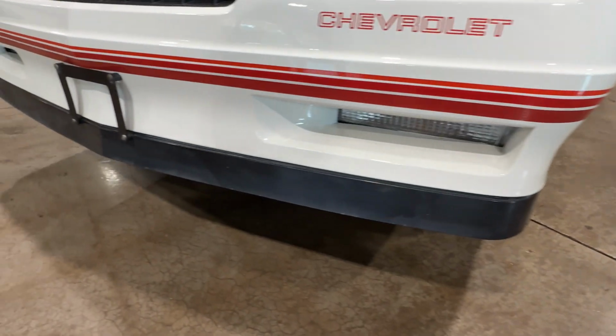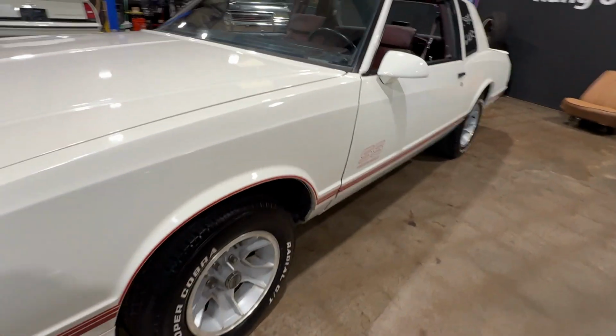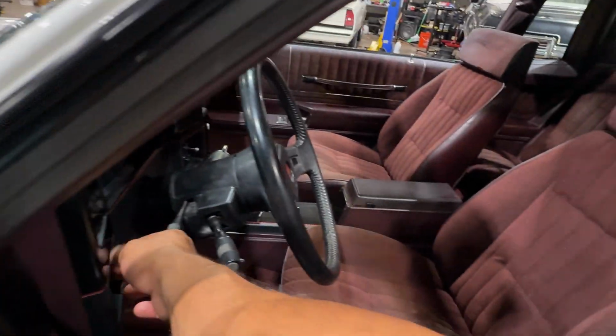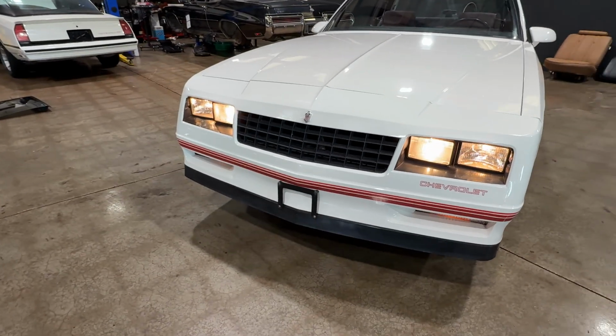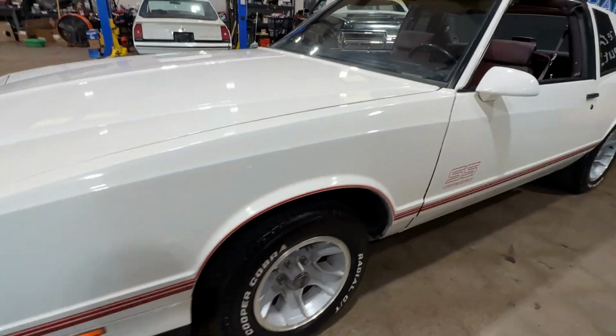Stripe kit is in great shape all the way across the front. And if I say it, I mean it. Like I said, all four headlights work perfectly, high and low beam.